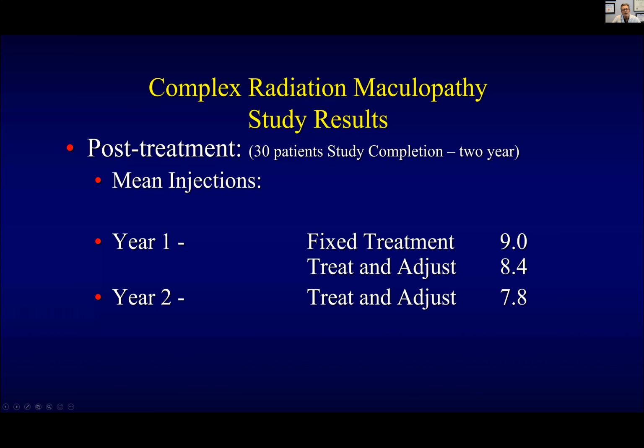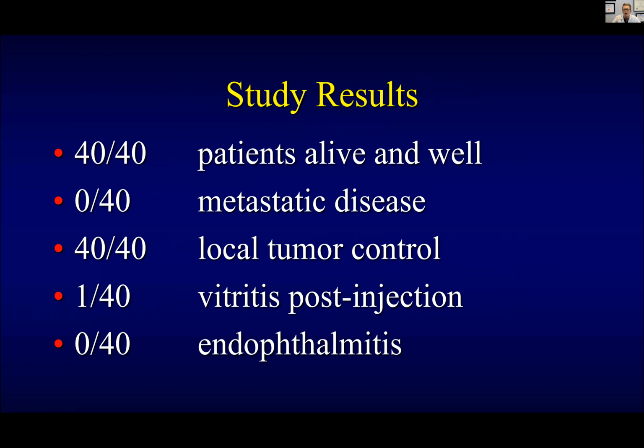So in any study, you always have to make sure that you didn't compromise the patient's survival. So none of our patients died, which was expected. None of our patients developed metastatic disease, which was expected. All of the tumors were controlled. There was 1 patient that had inflammation after the injection, and we know that can occur with the aflibercept. And that patient was a physician, a doctor who actually recovered 20/20 vision. And no cases showed an infection that could be associated with these injections into the eye.